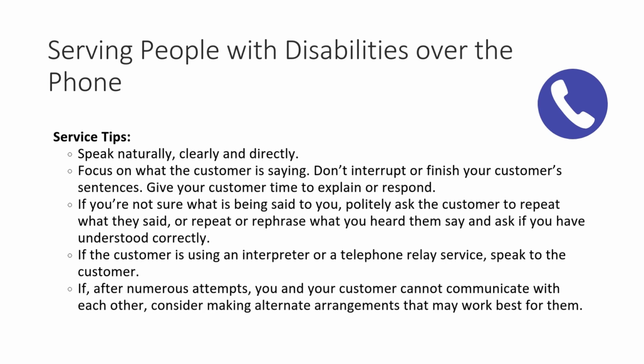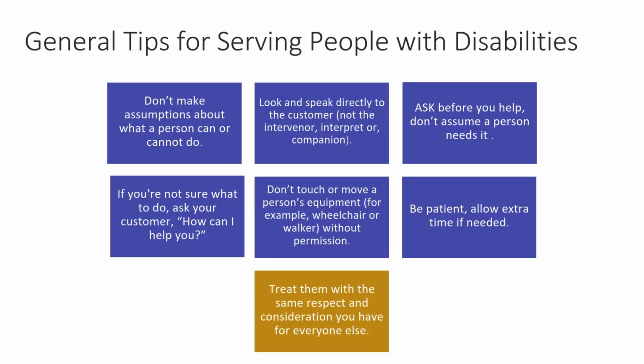In general, the following service tips are recommended when serving people with disabilities. Pause to read over these.